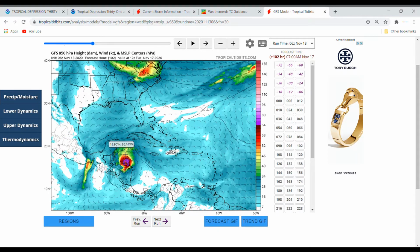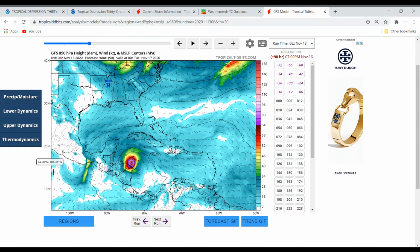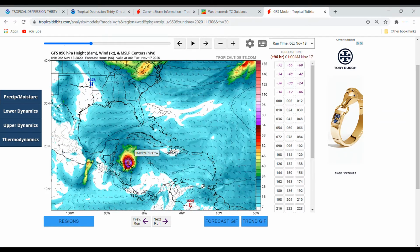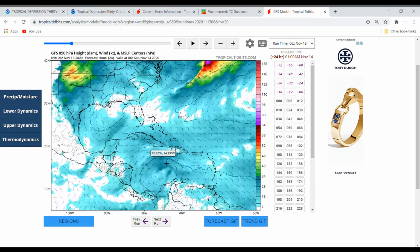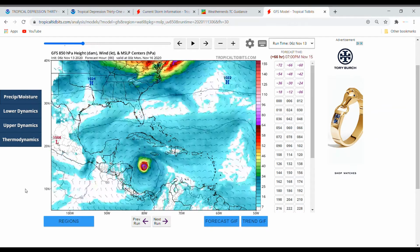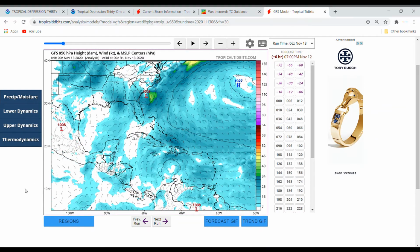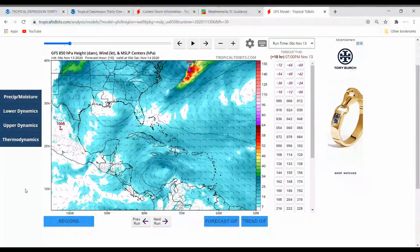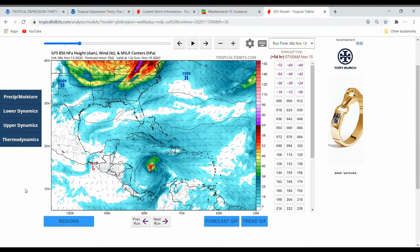Now, this could totally become a Category 3 storm. It's definitely not out of the realm of possibilities. I don't think this will become a Category 4 just because of the amount of time that it has. It's already well into the Caribbean, and it doesn't have much time left. I mean, between now and Sunday is not a lot of time, but we have seen weirder this year.